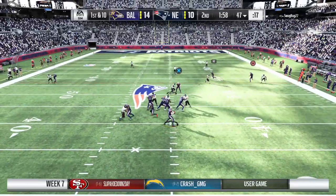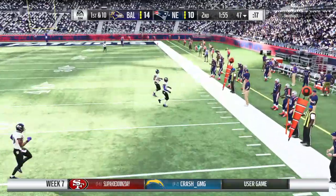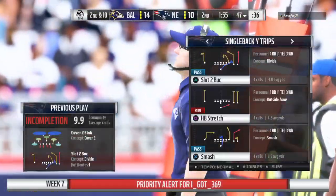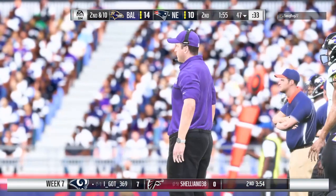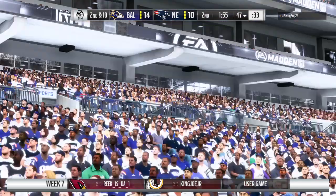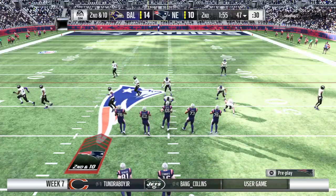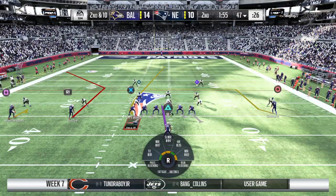On 1st and 10, Schwartz flushed to his right, and he'll toss this one incomplete. Seeing no options, he throws it away. This defense has been very disruptive early on as they force another one to go awry. Seems to be the front and the back end. Pass rush, they've been able to get home, and they're taking the ball away in coverage as well. I love how you put it together. The front and back working in sync, only way to play good defense.